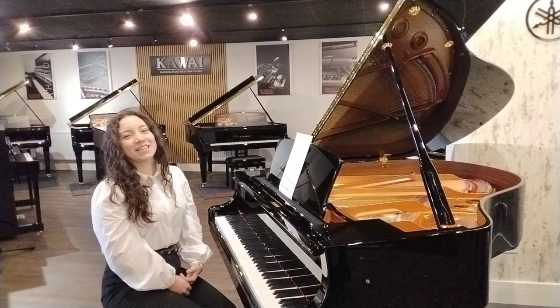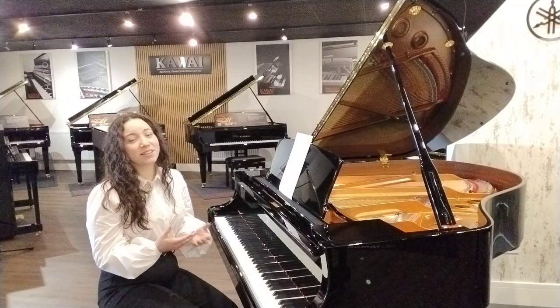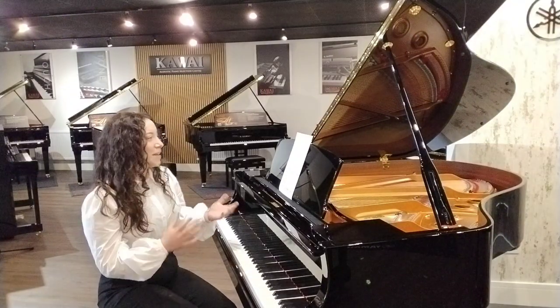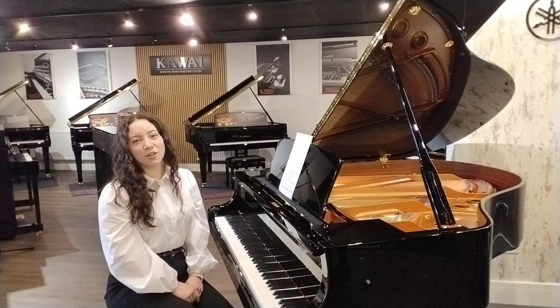This Yamaha C1X has a really great sound. It feels so nice to play, it's really nice under the fingers. And this piano is on display at the showroom in Chester and also available to view on our website.